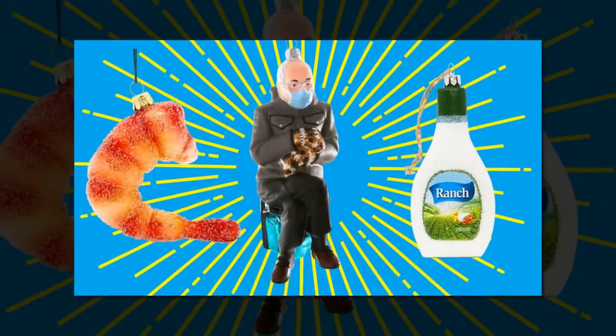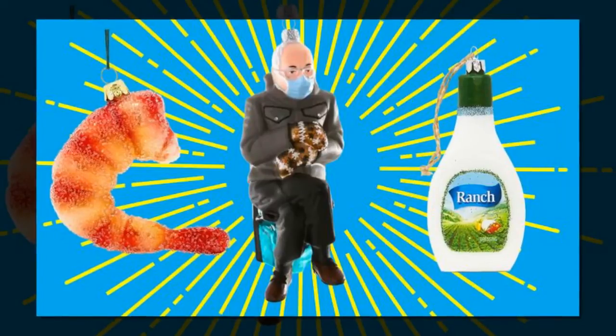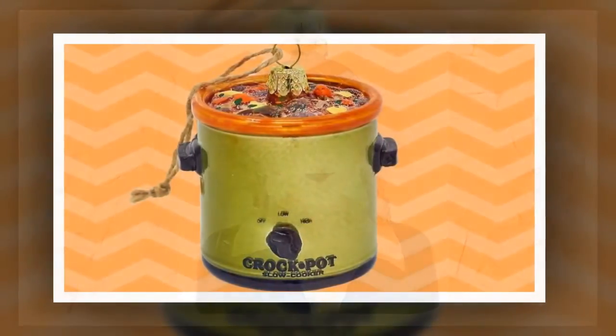Joe Exotic and Carole Baskin glass ornaments by Cody Foster. Target. One may never financially recover, and the other has a husband that disappeared under mysterious circumstances. Either way, no big cats were harmed in the making of these ornaments. Get the Joe Exotic ornament from Target for $36.98. Get the Carole Baskin ornament from Target for $36.98.